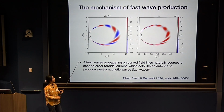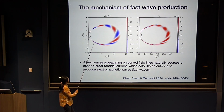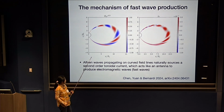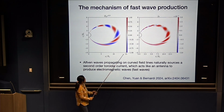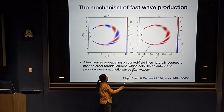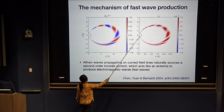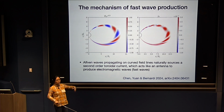We did very detailed studies, and we find that the basic physics behind the fast wave production is that when the Alfvén waves propagate along these curved field lines, they naturally source a second-order toroidal current, which acts like an antenna that can produce these electromagnetic waves. These are basically the fast waves. So this is showing the toroidal component of the current. That's the source of the fast waves. You will not get this toroidal current if you propagate along the uniform magnetic field. This is the effect due to the curved magnetic field.